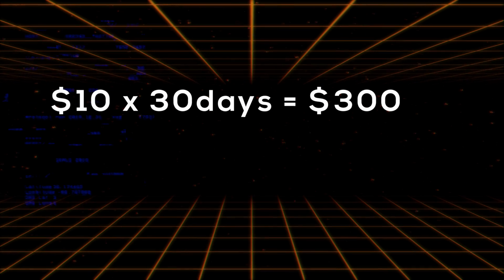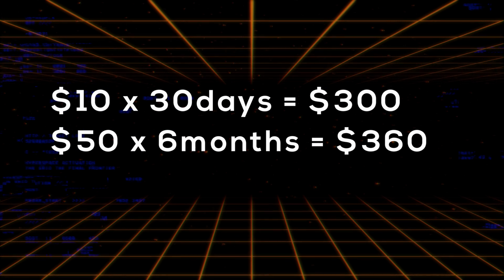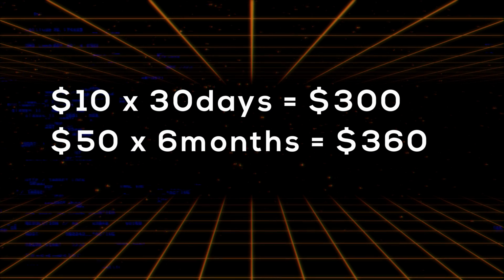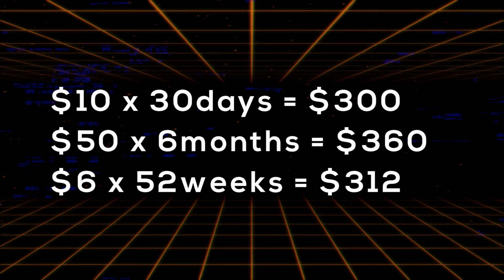Or you could break down the finances this way to set some aside. For $300, you just put around $10 away every day for a month. Or $50 a month every month for 6 months. Or if you're really strapped for cash, you could do $6 a week every week for 1 year, and that'd give you enough money to buy Davinci.